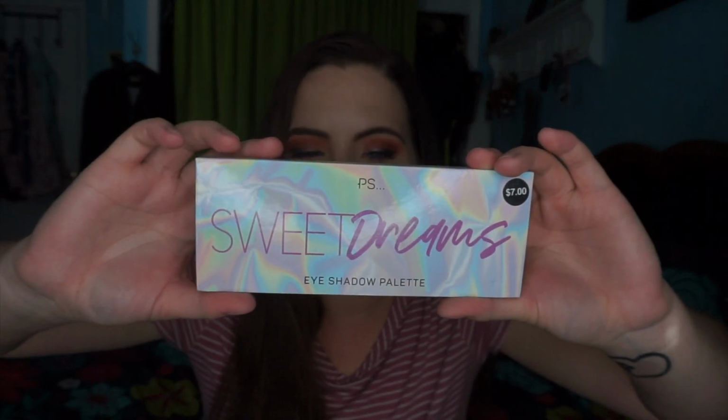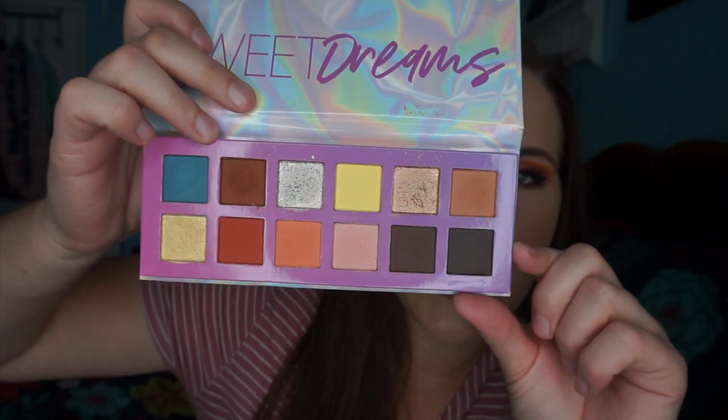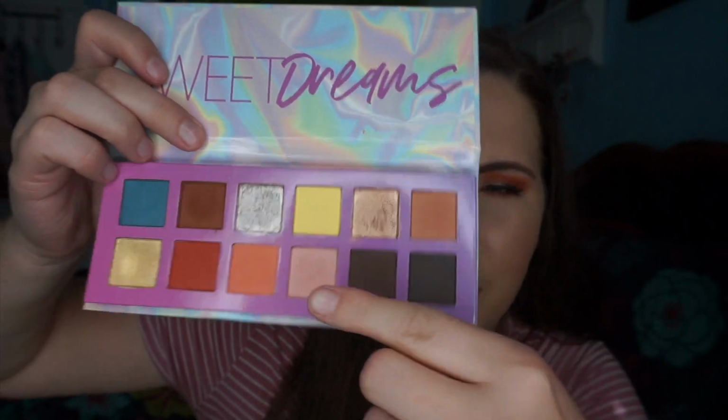It's kind of like a unicorn type of theme, and I thought this one was the most unique one, but still fairly wearable. So these are what the colors look like. It does have some pops of yellow, a little pop of blue right there, and also some cooler tones.